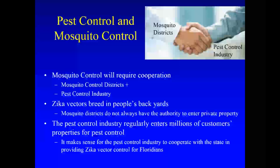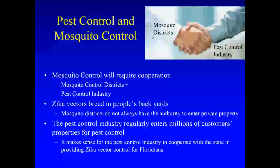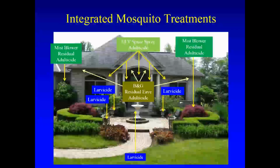Our Commissioner of Agriculture last year said during the height of the mosquito problems that we had in this state that we had trained the industry to do this, and they were on standby in case they were needed. They never felt they needed them, and so they ended up fighting the Zika problem for more than 6 months because they did not utilize what could have been done by the pest control industry.